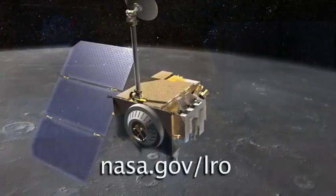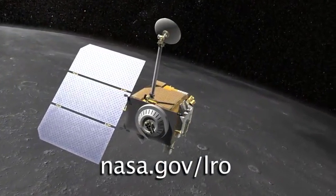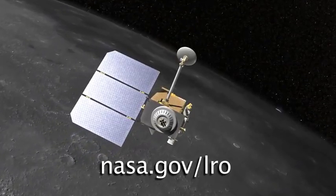So tell us, where can we learn more about the moon? Well, I would say if you want to go through some of the best images NASA has of the moon, go to the LRO website. That would be nasa.gov/LRO for Lunar Reconnaissance Orbiter. Look at the Apollo landing sites, look at the giant mountains on the moon. Have fun exploring your closest neighbor in space.